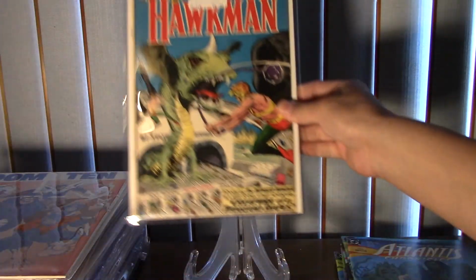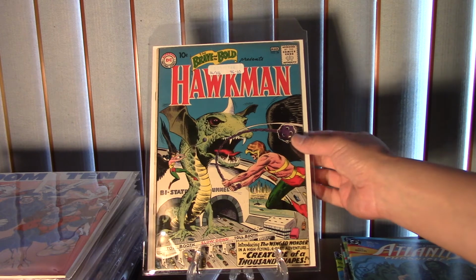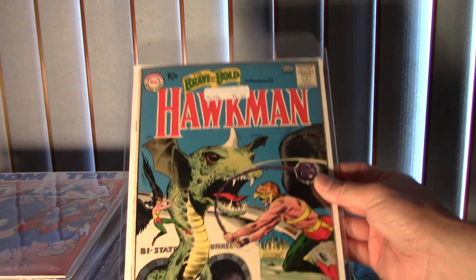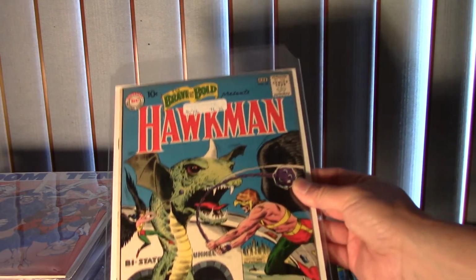And the first book we have is Brave and the Bold number 34, which is the first appearance of the Silver Age Hawkman and Hawkgirl, with fantastic art by Joe Kubert. It's a pretty nice high-grade copy. 7.0. I consider 7.0 and up high grade.